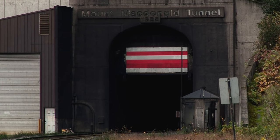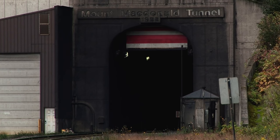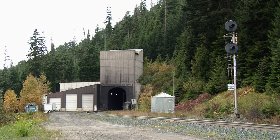An alarm sounds as a door is raised near the end of the purge cycle. Large fans are used to clear the tunnel of smoke in between trains. A westbound train is in the tunnel, and another westbound is being held at Wakely for the purge to complete.